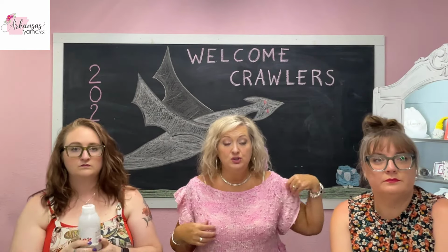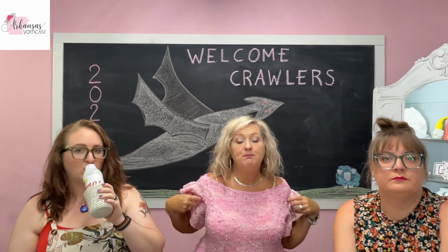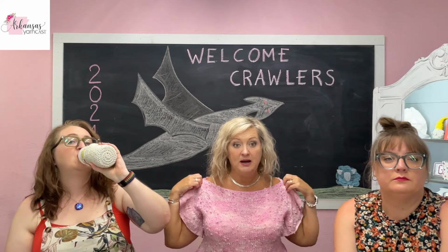I used 2 skeins of yarn. I played yarn chicken, so I barely got enough on my sleeves. And then it has this really cute little, and I use slub yarn. I'm sorry it looks bulky now because I have this DK sweater on underneath it. But this is slub yarn, and I am in love with it.